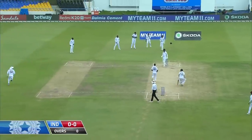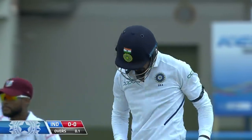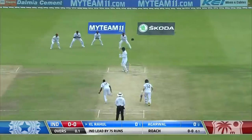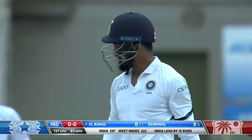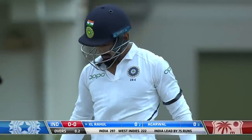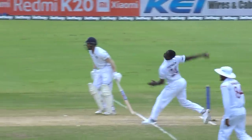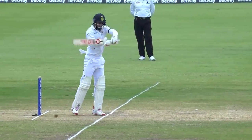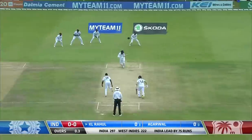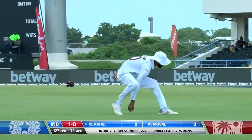No run, no run. Starts with a back of a length. Ooh, did this one just jump a bit? Rahul's head shot back a bit. He goes to do a spot of gardening, as if to say, hang on a minute. Let's have a look. Maybe not, maybe just the hard new ball. This will be 2 to get Rahul off the mark.